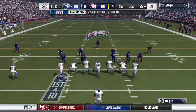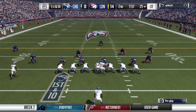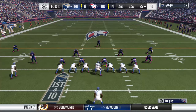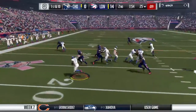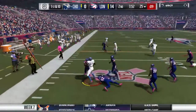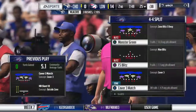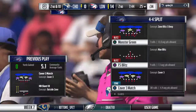And some changes here as the D-line separates some. Now a handoff here to his running back. Shrugs the tackle. Nice. And now they're going to get him down right at the line of scrimmage. Officially no gain on the play, and it's second down.